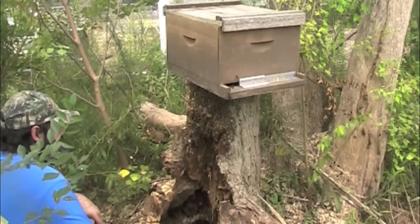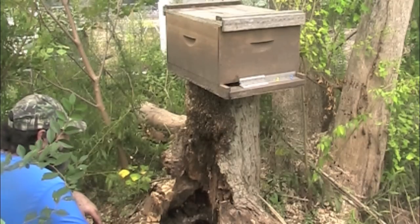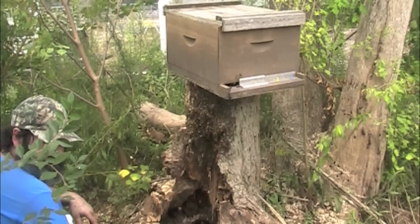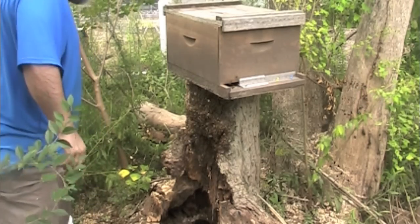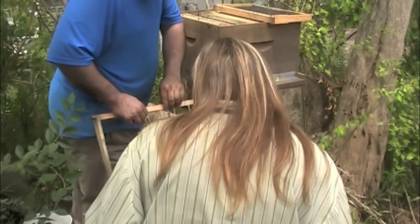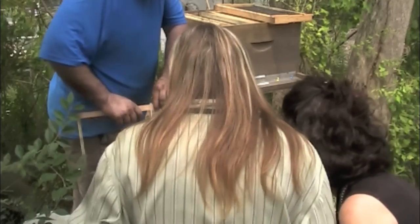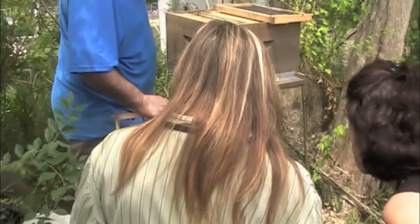Caught the queen about maybe 5 minutes ago, I guess. Caught the queen about 5 minutes ago. You want to see her? Yeah. I miss every time you do this. How do you know who she is? You'll see. See her right there? Okay, yeah, wow. See, she's bigger. She's a lot bigger than her. Her back end's more orange. Oh, I see. Yours orange.